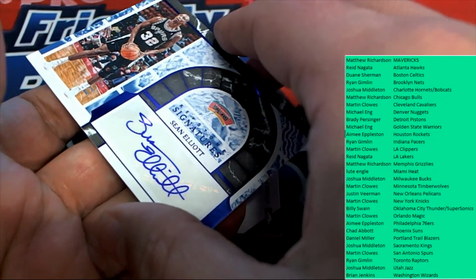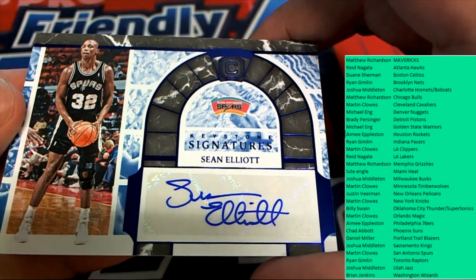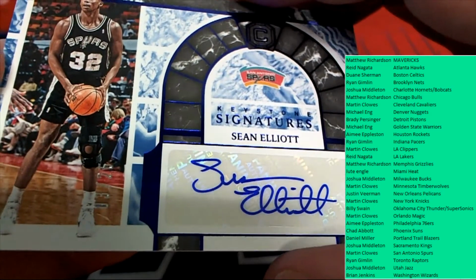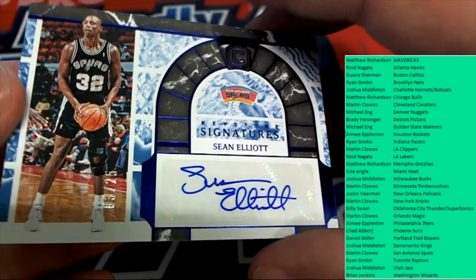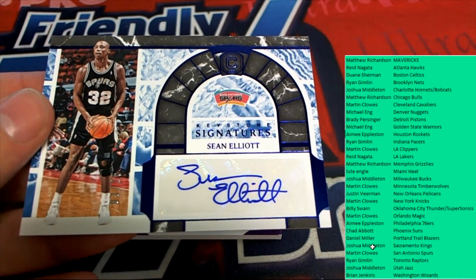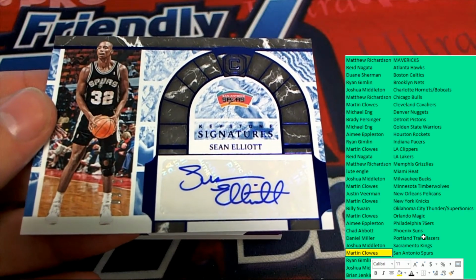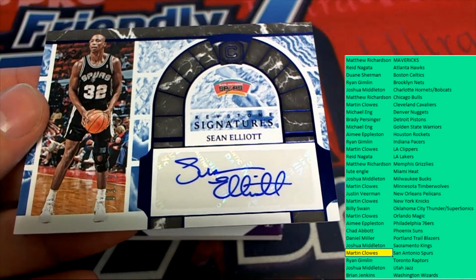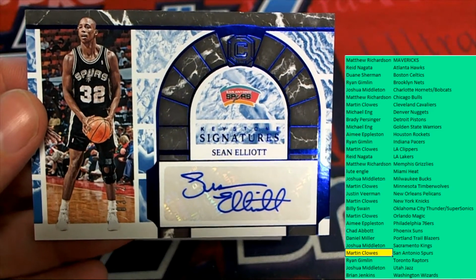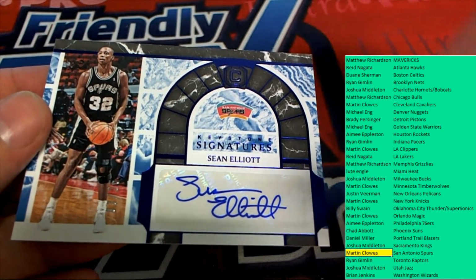Oh, it's a Sean Elliott. Number to 25. Nice hit in the box break for Martin C. That is hit number one. Martin scores. Nice Sean Elliott. Next up in the rip.